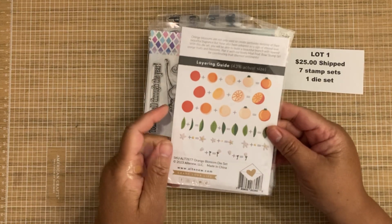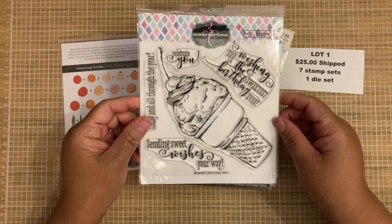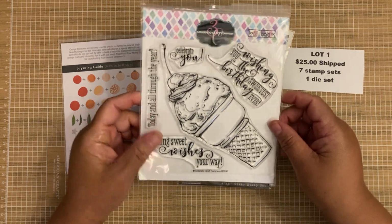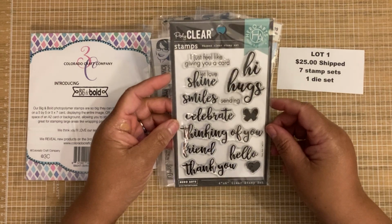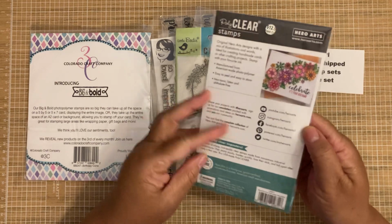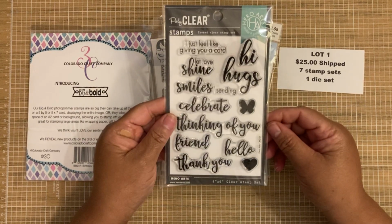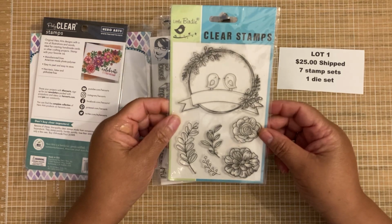Super cute. And then I have this Colorado Craft Company large stamp set. It's called Big and Bold. Super cute. Look at that ice cream. And then I have a Hero Arts stamp set, hand-drawn everyday messages. There you go. This little cutie is from Little Birdie.